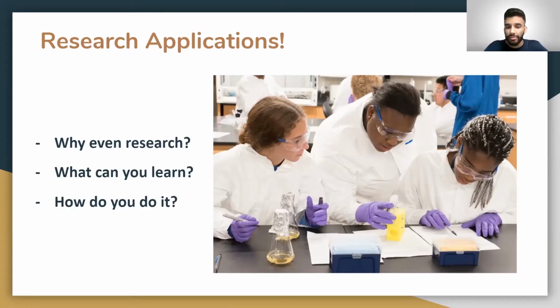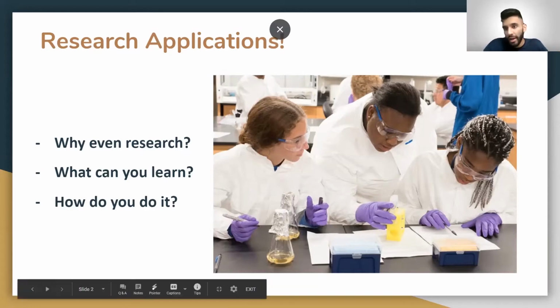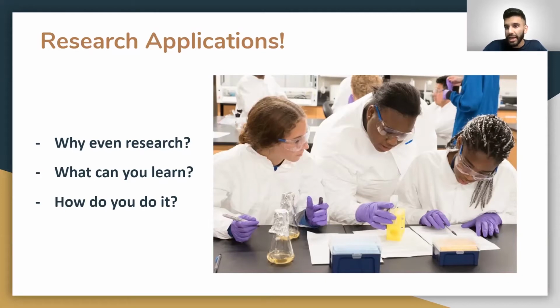And a lot of students do this from the USA and eventually get accepted to the university that they've researched at, because it shows that not only do you have an interest in the university, you've actually done research with the university, and you have a professor from the university to vouch for you. So it's a strongly encouraged thing.